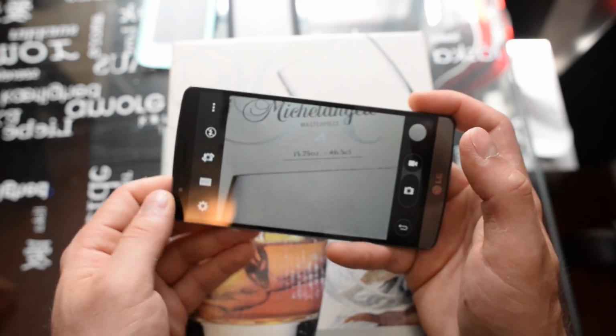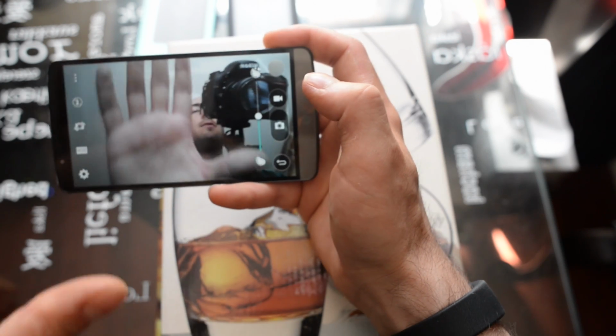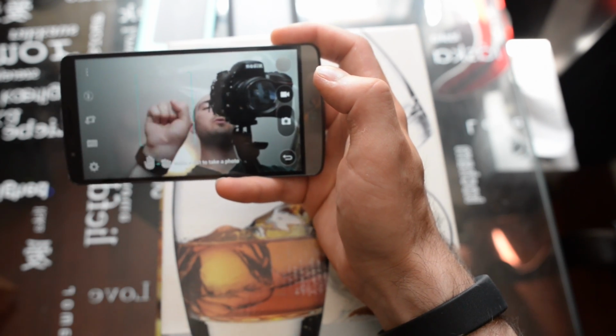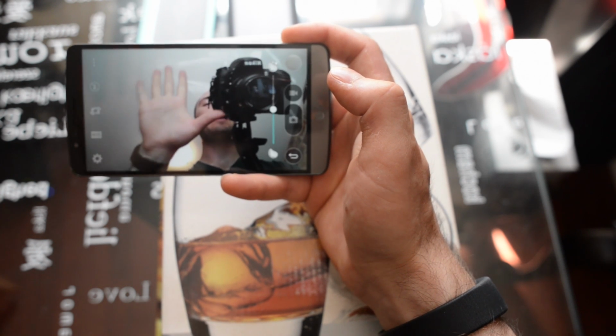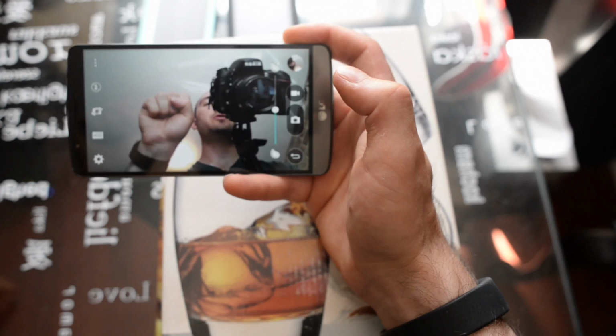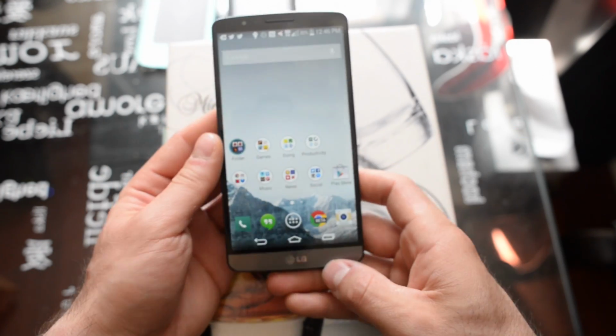One of the features that we liked on the front-facing camera, though, is this. You can hold your hand out and then make a fist, and it'll start a timer. So it actually detects your hand and takes a selfie just like that.